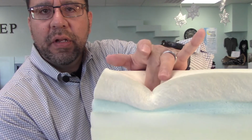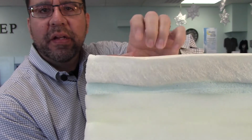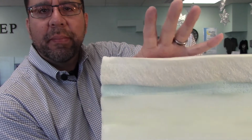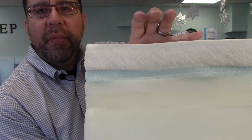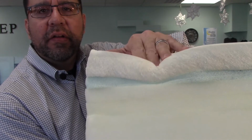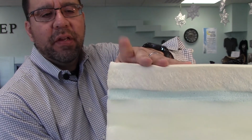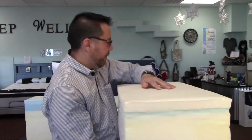See that? There's no delay. In fact, you can see on that 1 inch of memory foam underneath it, the memory foam's still popping up. You see that? The memory foam's still popping up, but this Talalay, this latex here, just sponges up really quick. So what you have is a much better support for your back.